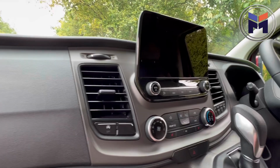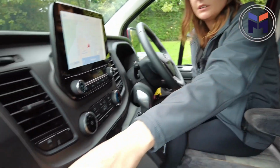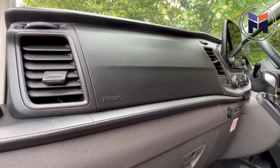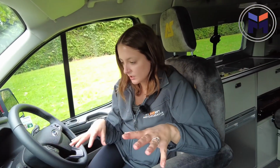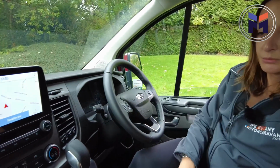Something that probably does let it down a little bit is the plastic in the front. I think it's just pretty basic. Based on the rest of the camper van, I think this doesn't follow suit. There's a lot going on, a lot of buttons, a lot of different things, cruise control, parking assist, that kind of thing. So there is a lot going on in the front. But yeah, I do think the plastic does let it down a little bit.